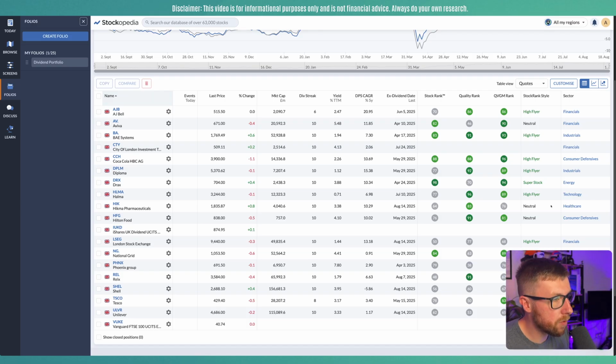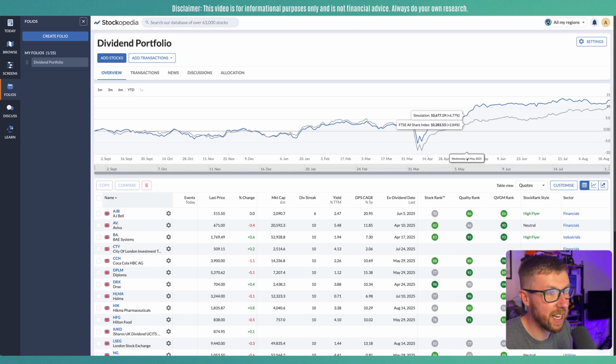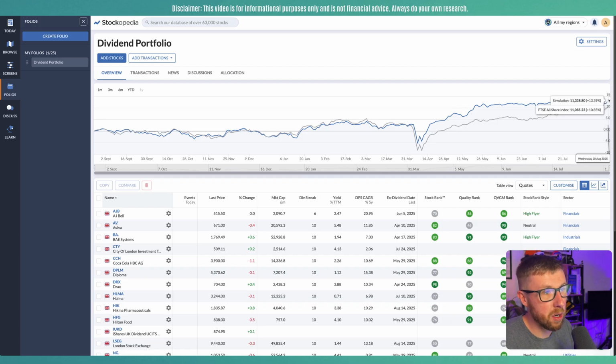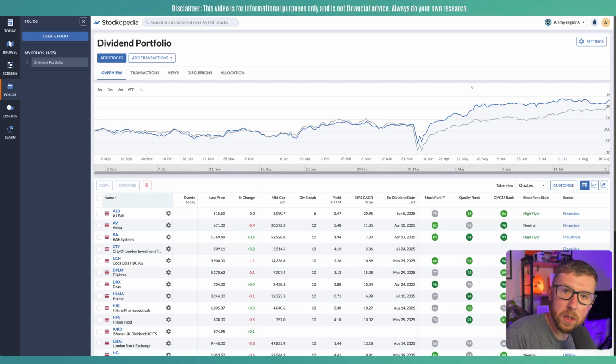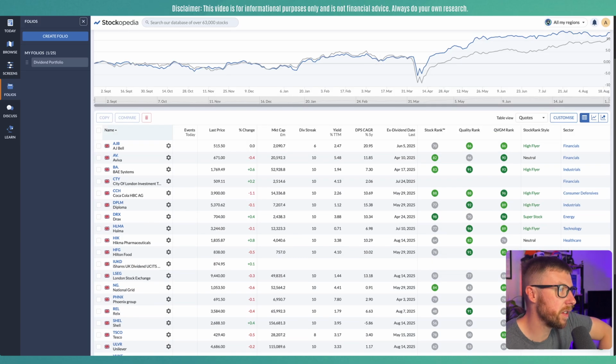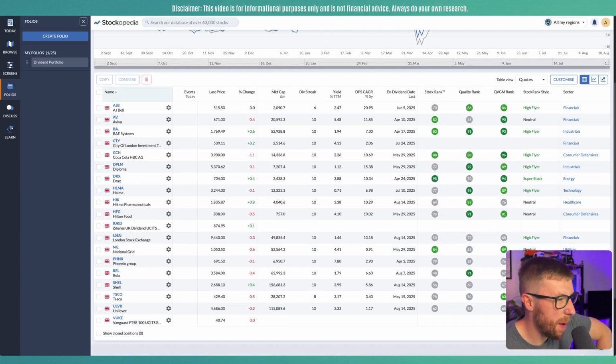But overall, the performance of my portfolio as it stands has outperformed the S&P, which is quite good to see. Not by much, but enough to go, well, that's all right. So it's doing okay. It could be a lot worse, but I will update more in future videos.